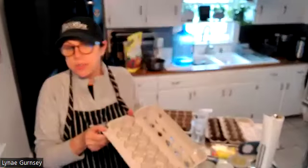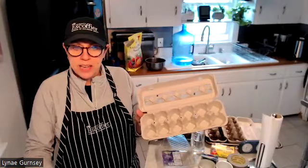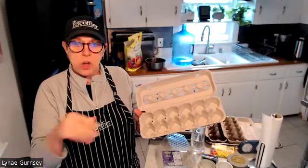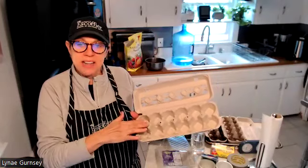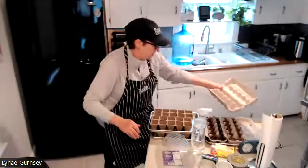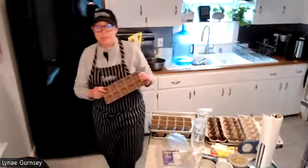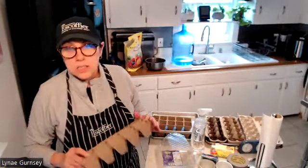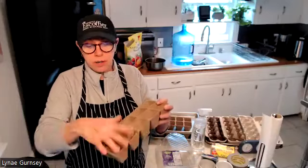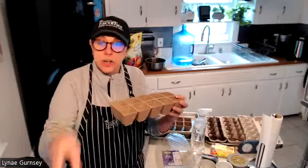And you can also put these right into your composter. So I love these. After you spray them with water a few times, they just disintegrate. So very, very handy and absolutely free, right? If you don't use eggs and you don't purchase eggs, then you can purchase these cells. And the same thing, I would cut these, or when they're wet enough, you can just tear them. And those plugs are going to get planted.